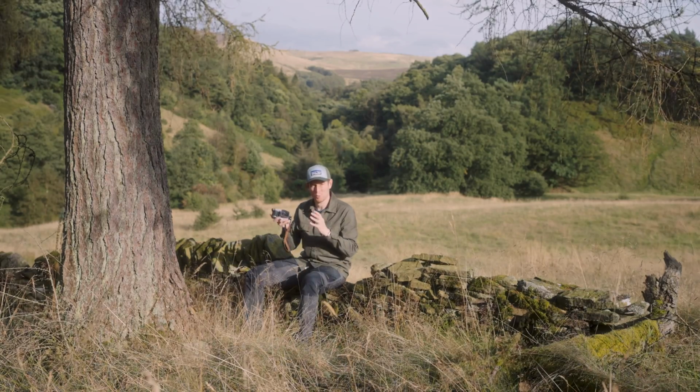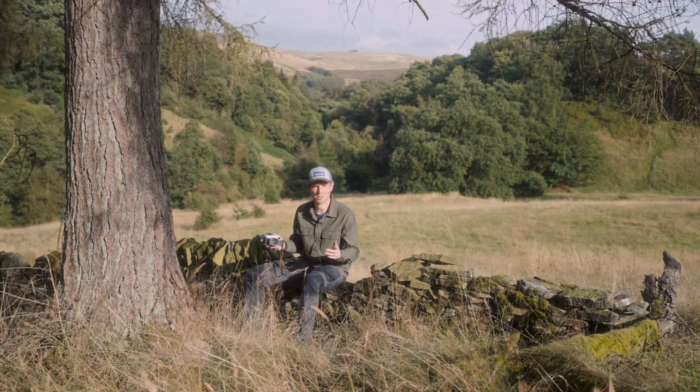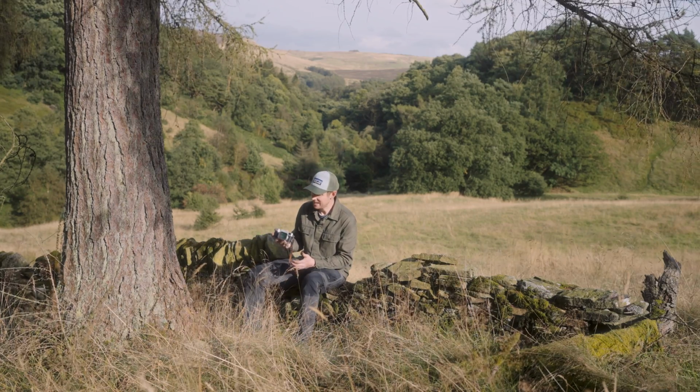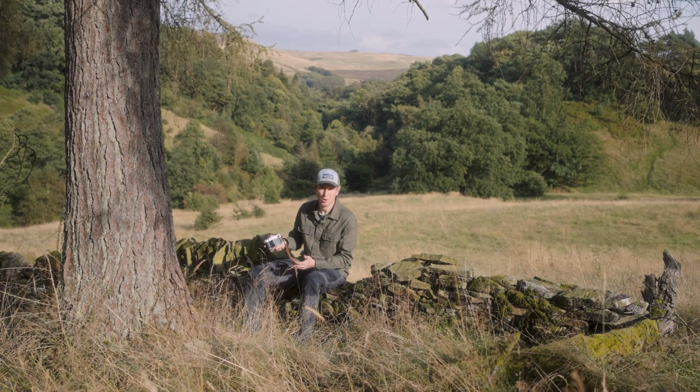Okay, I said earlier that I wouldn't necessarily recommend the X100V as an everyday camera. There's a number of reasons, some of which I've already touched on. The size and lack of portability, the lack of IBIS, they're the main two. The other one is the price.